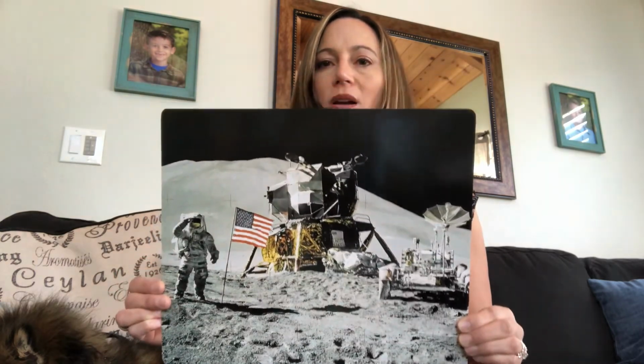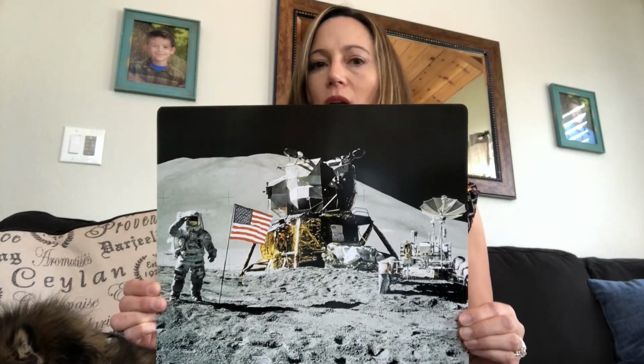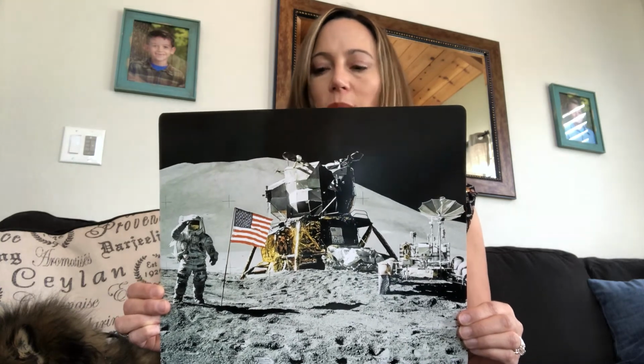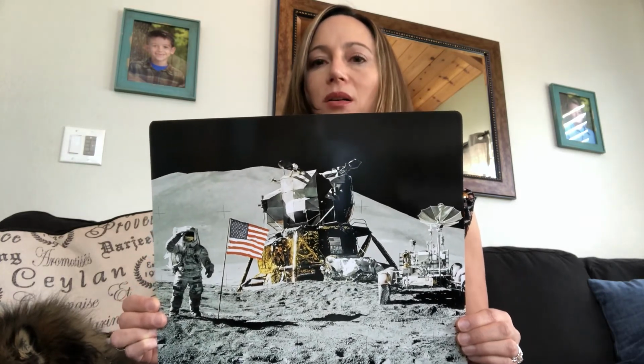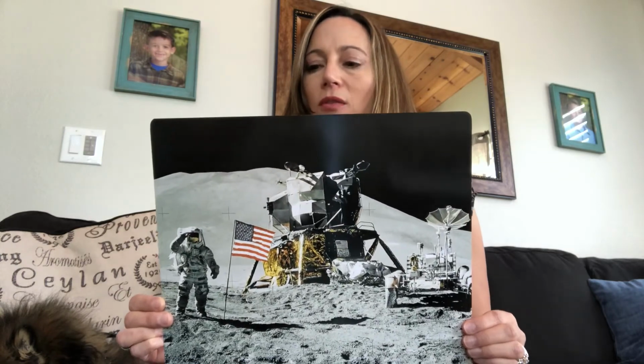Okay, so it's very different from the Earth, isn't it? So on the Earth, if we walk somewhere like a beach and it gets windy, it just wipes our footprints away. But if you think about it, 1969 was a really long time ago, and the footprints of the astronauts are still there. Isn't that interesting? Very different. Okay, last picture.